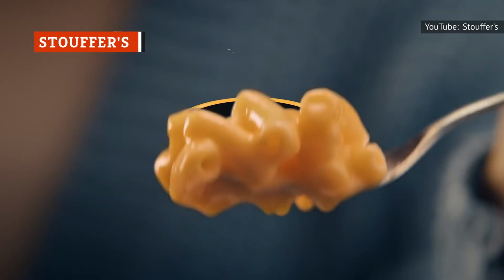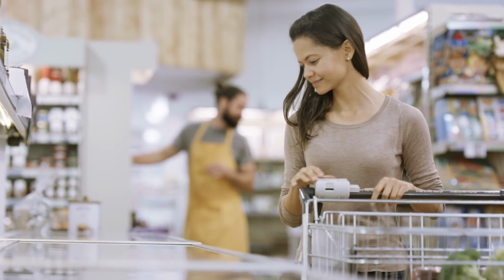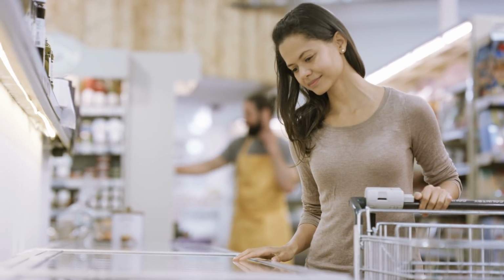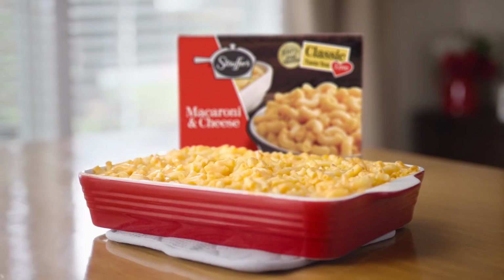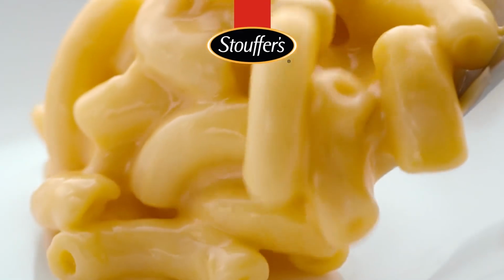Stouffer's macaroni and cheese is one of the most recognizable frozen mac and cheese brands. It's easy to find in nearly every grocery and convenience store and comes in sizes fit for one, a small family, or for a family reunion. So what makes it so popular? It may be the bold orangey coloring, but the cheese sauce itself tastes like it's been packed with cheddar.